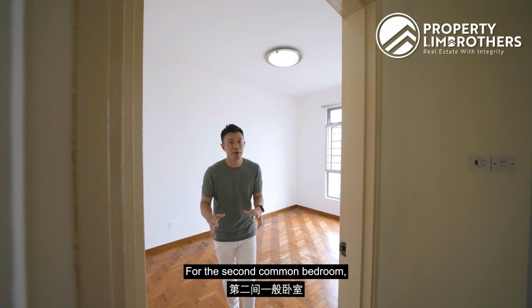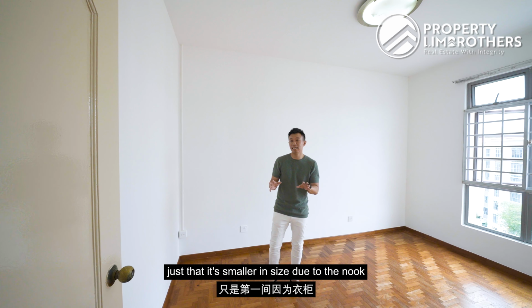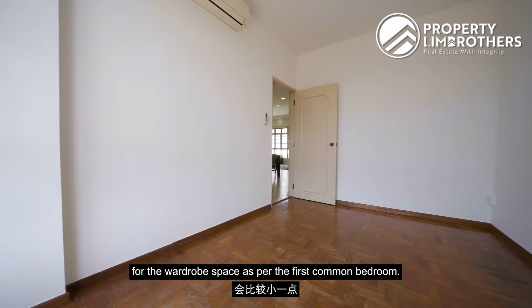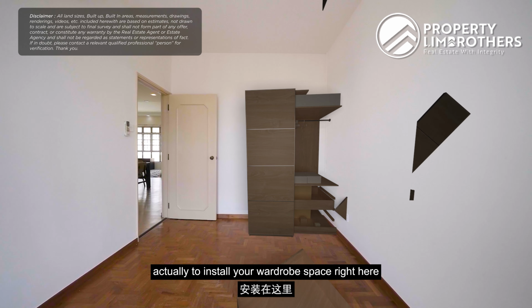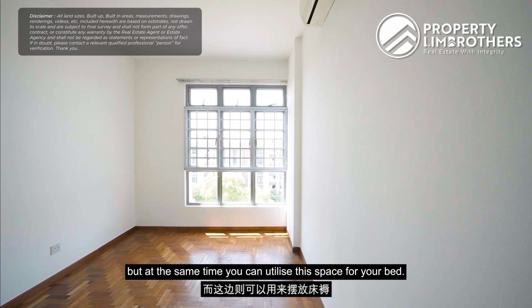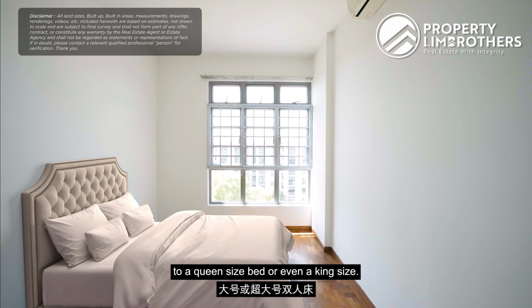For the second common bedroom, it will typically be the same layout as the first common bedroom, just smaller in size due to the nook for the wardrobe space, as per the first common bedroom. So what you can potentially do right here is install your wardrobe space right here so that you have a smaller wardrobe space, but at the same time you can utilize this space for your bed. This sleeping area can take up to a queen size bed or even a king size.